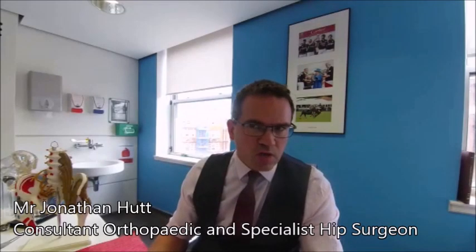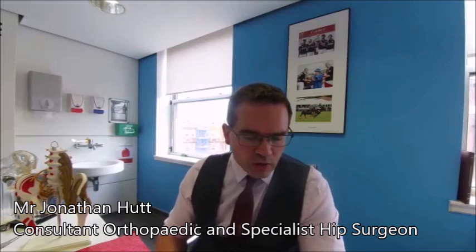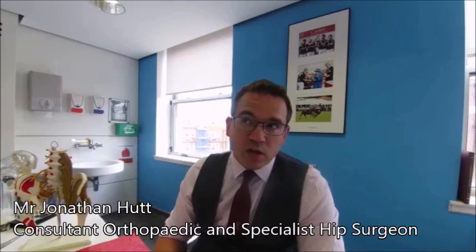Joint preservation surgery mainly reflects surgery for, in my case, the hip joint, where we don't replace the joint, but we are keeping your native hip joint. We are just operating on it to try and improve its function. In general, it affects younger active patients.